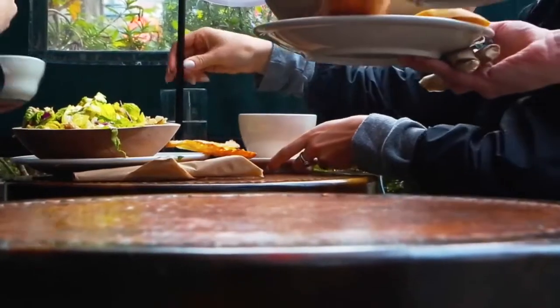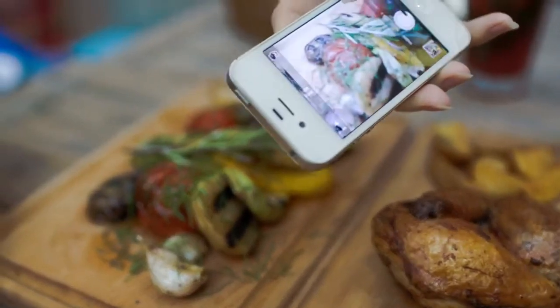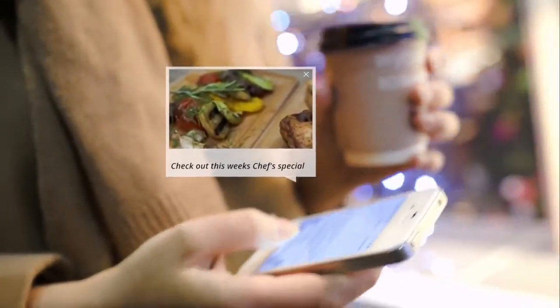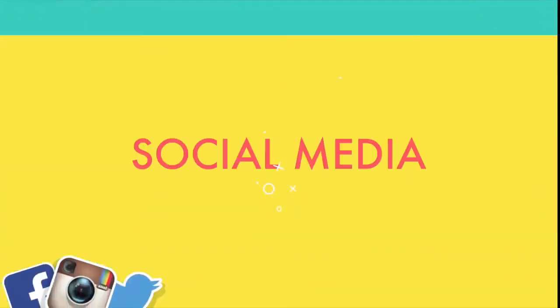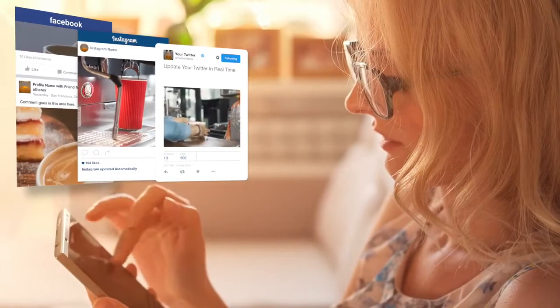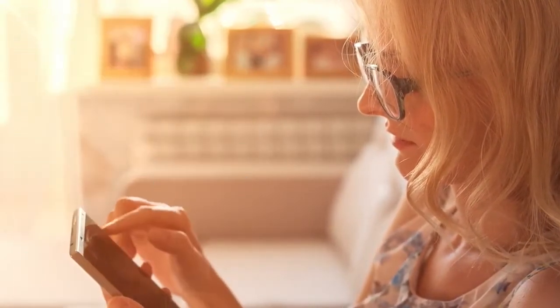Now let's imagine you own a restaurant and you have a daily special on you want customers to know about. Well, that's when it's ideal to use the push-button notification system. In a few simple clicks, you can send a beautiful promotional push notification message to let them know about it directly to their phone. Have social media? No problem. We can add your Facebook, Instagram, and Twitter accounts, which will automatically update for you as new content is added.